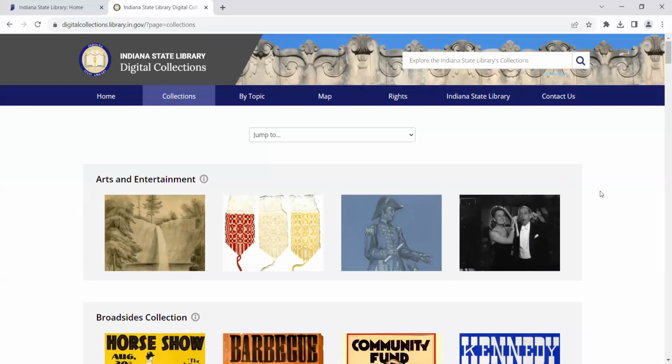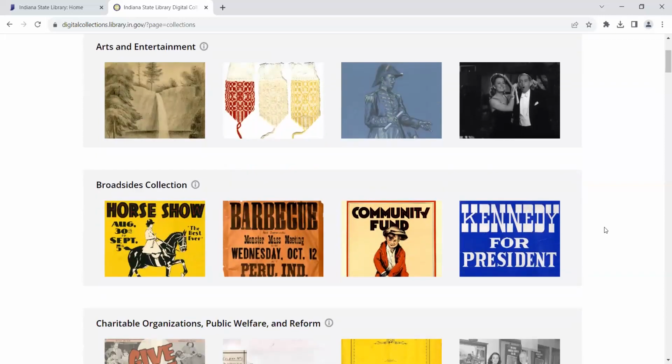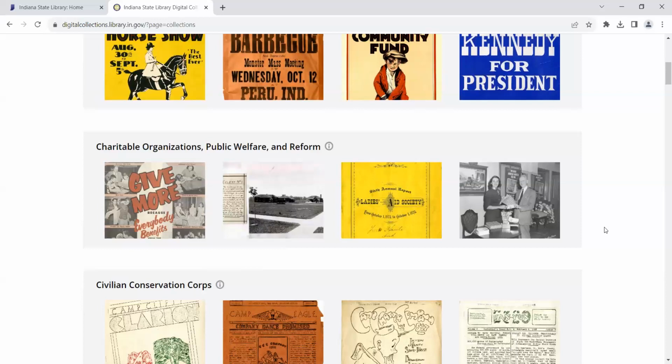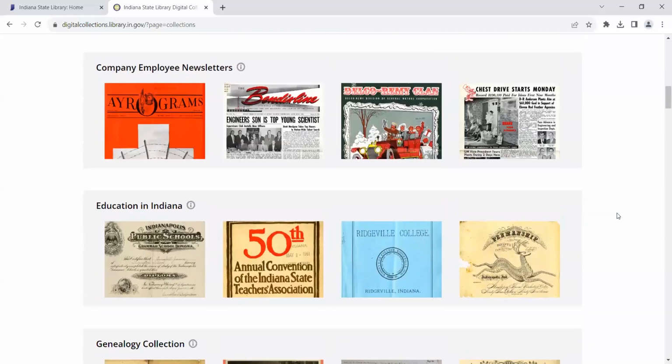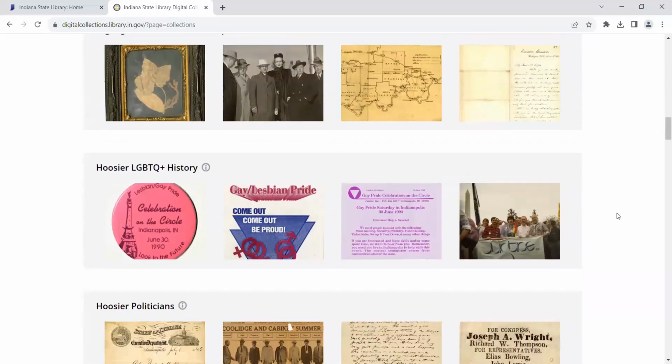A lot of it has been through discussions with my manager, Monique, and Andrea, who's in charge of our state documents, like, what else do we need? What can we add? So I think we have actually doubled this from just a few years ago. Charitable organizations, public welfare and reform is one of our newer ones. Education in Indiana, I think we added since that 5-year period.